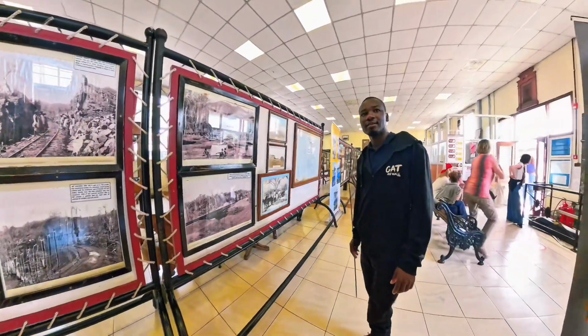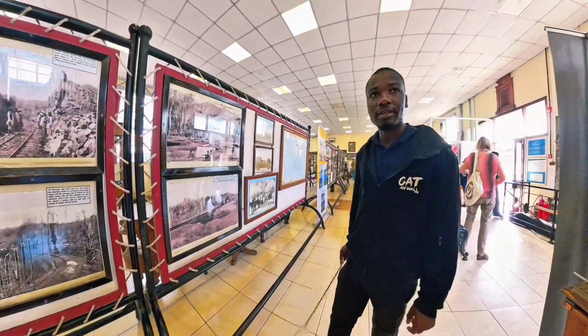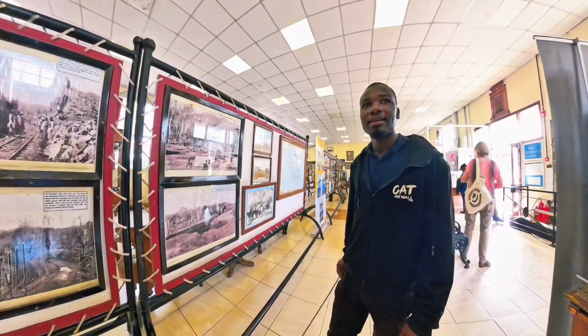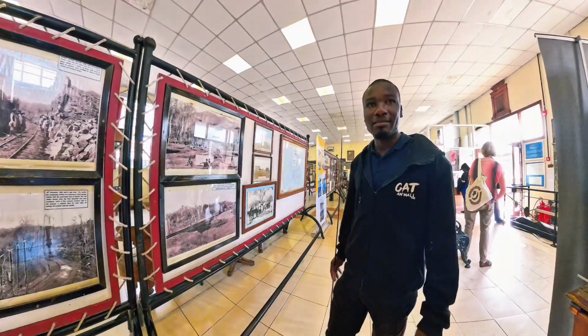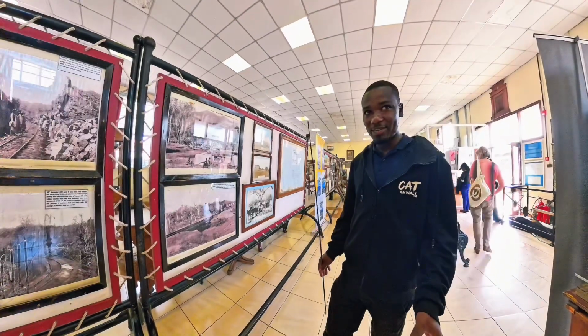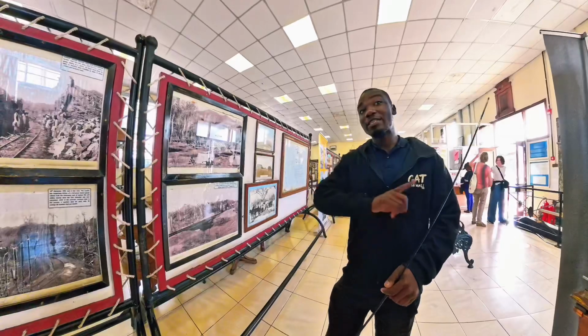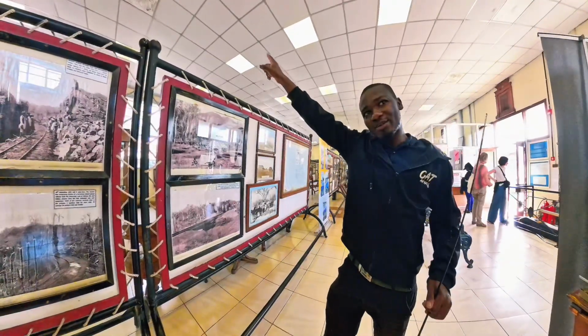How many lions were there though? Was it just a single? 2 lions? 2 lions. Yeah, 2 lions. Those lions, were they killed and preserved somewhere? They were killed, and then that man, because of the honor, he spent some days with it. They were then preserved to be taken to Chachikulu Museum.